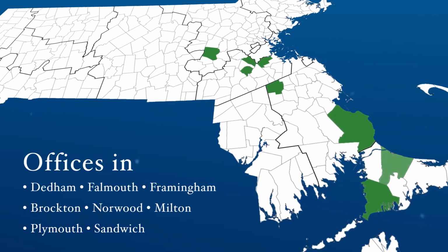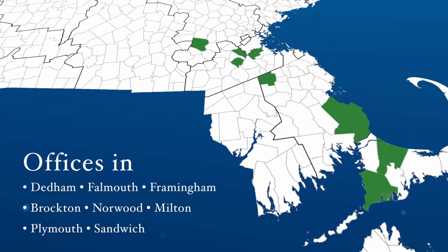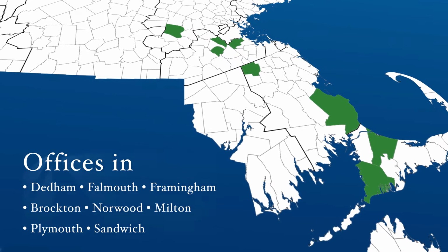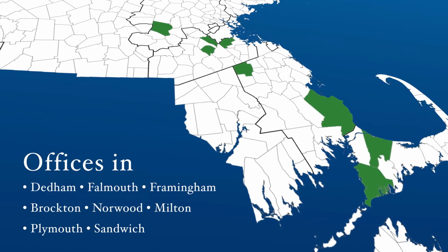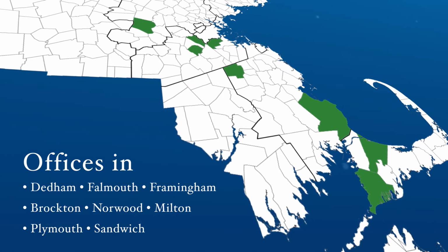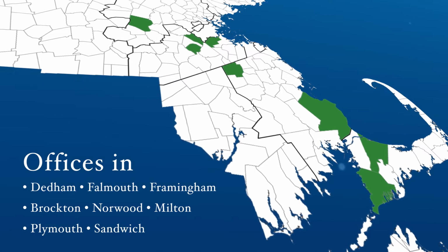The goal of Destination Dedham is to be a hub location for Greater Boston Urology. We have 9 care centers from Metro West Boston through southeastern Massachusetts, including Cape Cod, and these locations all send patients to Dedham. In order to provide the right quality of care and to have the most contemporary technology and expertise available, it's important to focus all of that effort here in Dedham.